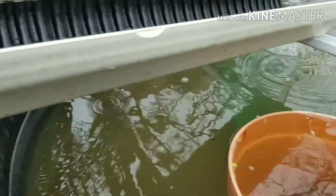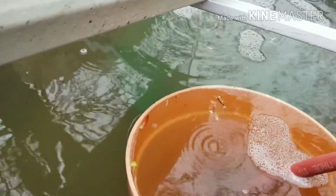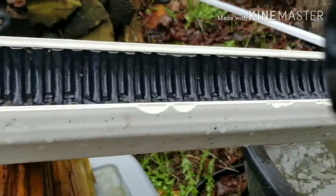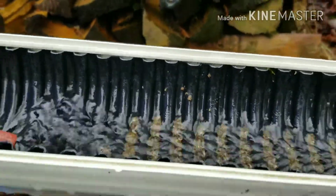And like I said, my Garrett is down there. You can kind of see it now. There's a little hint of green through the water there. The Garrett is in place. So we are going to go ahead and make sure I don't miss anything.